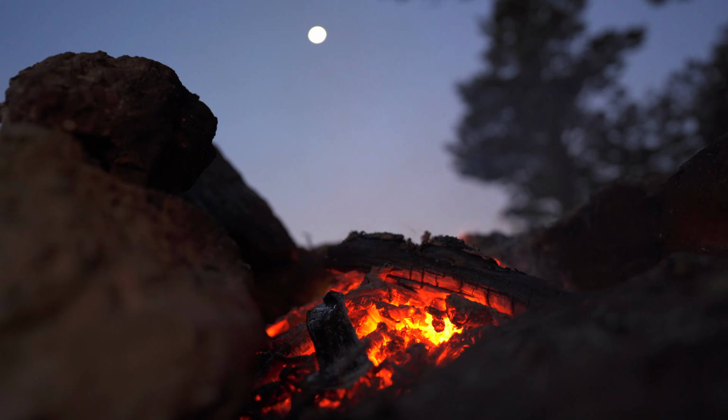So the fire's died down nicely now. It's a good pile of embers. It's putting out heaps of heat. You can see that full moon shining down onto the campsite. It's going to be a good night in the tent. I can't wait to sleep in there. Test it out.